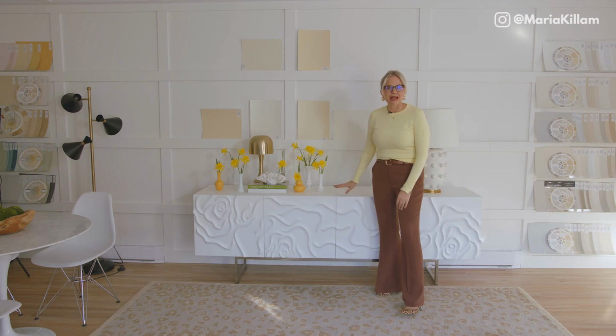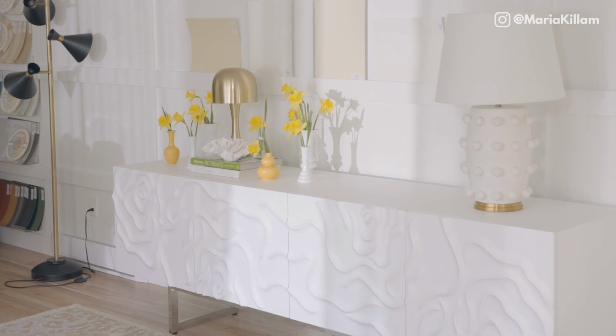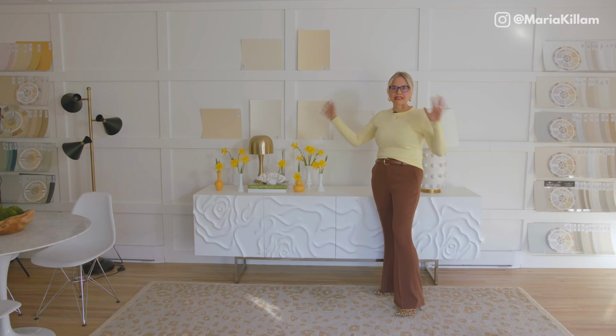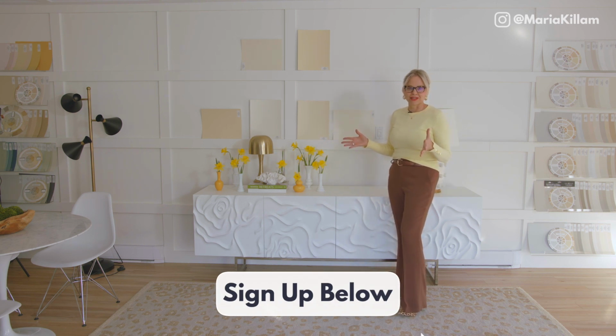I also fell madly in love with this floral credenza, which is a fabulous focal point for this room and also provides a crisp, fresh, clean backdrop for the Zoom virtual Specify Color with Confidence events that we hold here now in the spring and the fall.